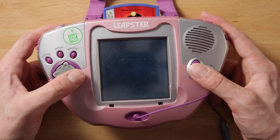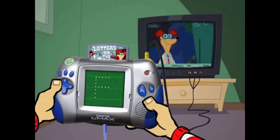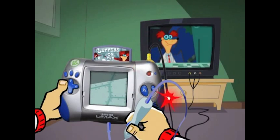What is this? The Leapster, not to be confused with the known crustacean the lobster, which my word processor often confuses with the Leapster, was a very successful line with three upgraded models. The Leapster LMAX had a larger screen size. Kids can learn to write letters on the LMAX handheld and then watch the letters magically appear on the TV in an animated story.